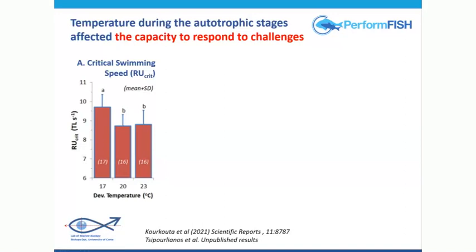So all fish started swimming at a speed of 2 total lengths per second. And as they kept swimming, there was an incremental increase of 1 total length per increment. And the fish kept swimming through fatigue. So at some point, they were not able to swim anymore, and they were removed from the swimming tank. The results of this challenge test revealed that those fish that grew at 17 degrees had the capacity to sustain higher critical swimming speeds. And this was very well correlated with the differences in the body shape, but we could also see differences in the energy production.